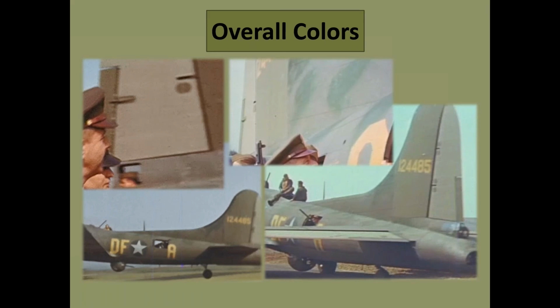So there's basically 3 shades of olive drab. There's the main olive drab, there's the vertical tail, and then there's the fabric control surfaces. And actually, on top of all of that, the tail that the Memphis Belle came home with, the vertical, is not the one that it came to England with. On one of the missions, the Memphis Belle tail was severely damaged, and the vertical had to be completely replaced. So it was a different airplane's vertical that was repainted and put on the Memphis Belle.